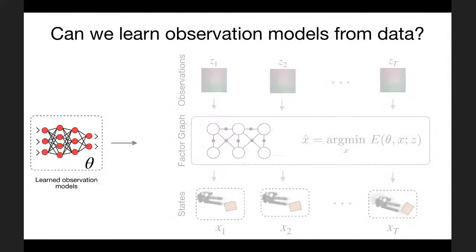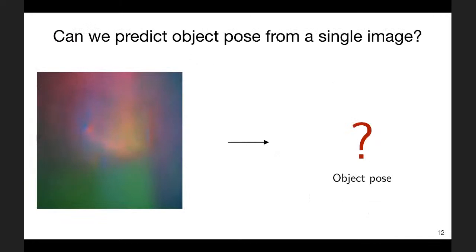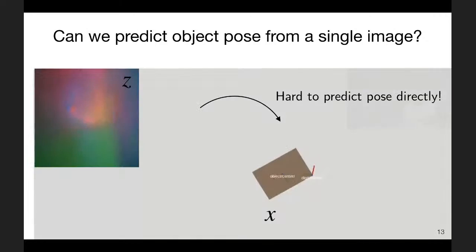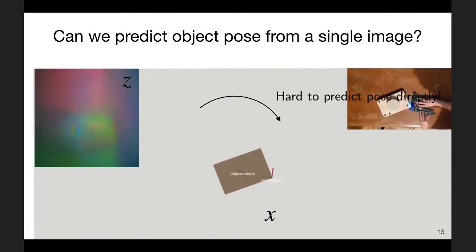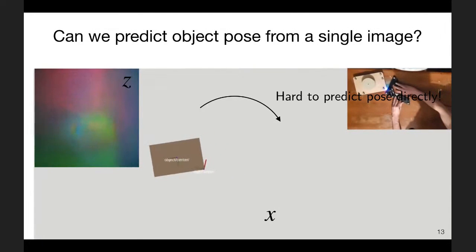So can we instead learn these observation models from data? Let's begin by asking a more fundamental question: what makes for a good observation model? A simple model would be to directly map the tactile images that you see on the left to object poses. However, if you look at the images closely, it's hard to say a whole lot about where the object is. In fact, this image stream on the left was generated during one of the planar pushing trials. And just looking at a single image, it's pretty hard to localize the object pose.